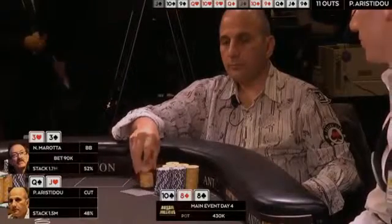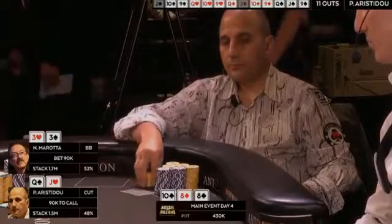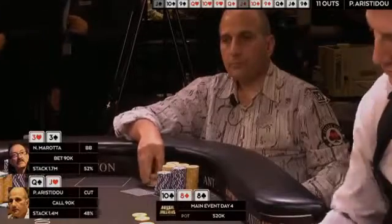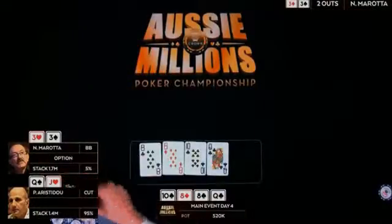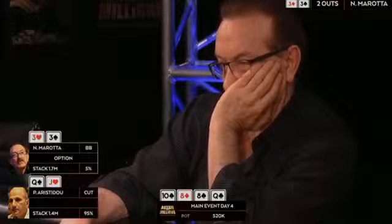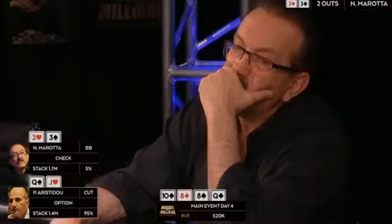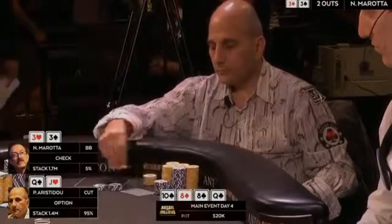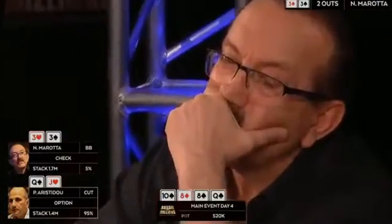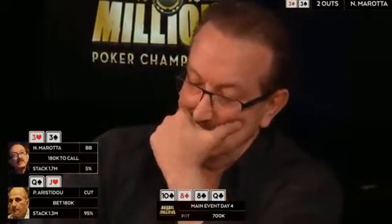Bets 90,000. Marota continues his aggression here on this flop. And I can't really see Aristidou fold in this spot. Seat 6 calls. And that's a pretty good turn card for Queen Jack. Queens and 8s now. Will Marota continue this aggression? No, he says check here. Now it looks like Aristidou is going to measure out a bet. And that's probably the end of this hand here. Three clubs on the board. Your little 3s do not look too good. Folds.